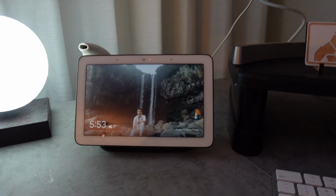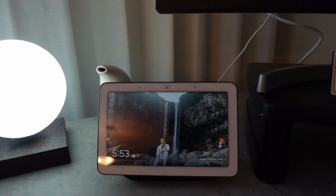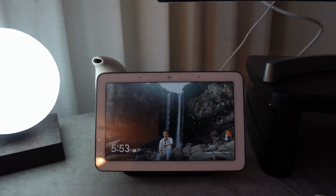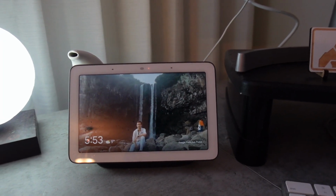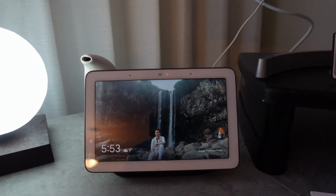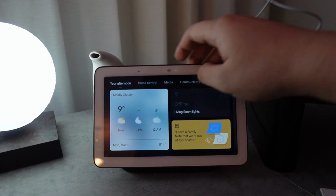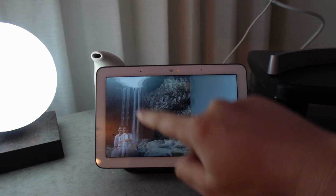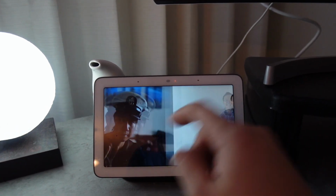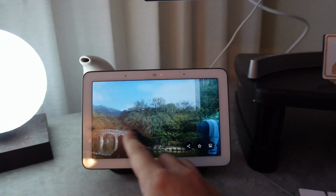So over here I have my Google Home Hub, which I'm mostly using as my digital photo frame here. I think I use the Google Assistant sometimes for maybe setting a timer or checking the weather and stuff like that. But it's mostly used as my digital photo frame. So I can just swipe like this, and I can see the weather and stuff like that, which is cool. But I mostly use it for swiping through my photos, right? So I can see all my photos with my family and friends like this. Yeah, just really nice.